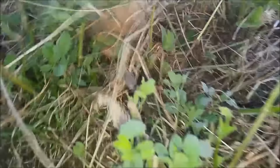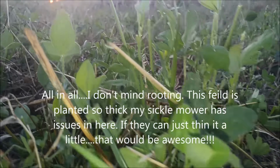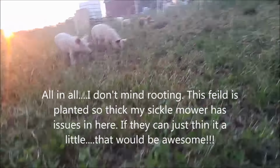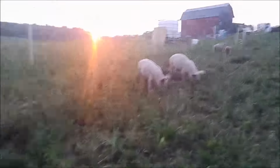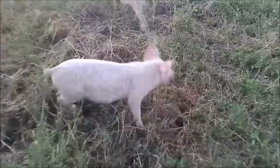What are you doing in there, bud? Oh, yeah. You guys finding some green stuff? They are doing a little rooting here, it looks like. But they are really enjoying this green stuff. They are. They're doing good. Let's try to get some. See, I don't know if you can see it, but I can.